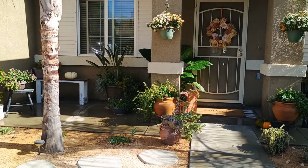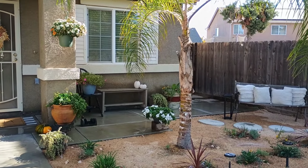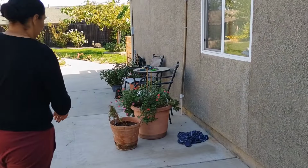So now the front yard is nice and cleaned off, swept, rinsed off, everything. I just love the way it looks. And with the sun shining there, I think it gives it such a nice, beautiful glow. But now we're going to go ahead and start moving on to the backyard.